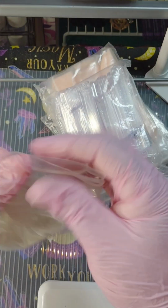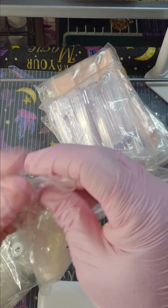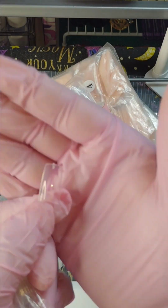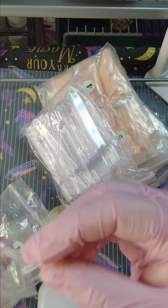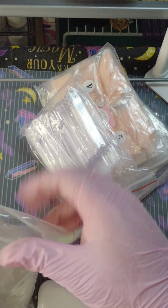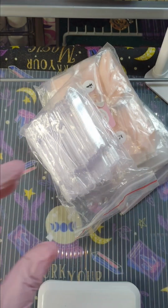First, these. I don't know what this is. Okay, these are tips, half tips. Ooh, I only have the coffin ones from Enel Couture. I don't have any of these. Ooh, okay. I like these. I can practice with those. My kids are home, so they're a little loud.